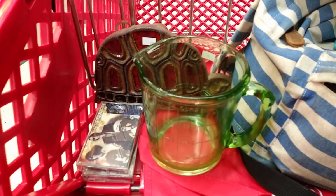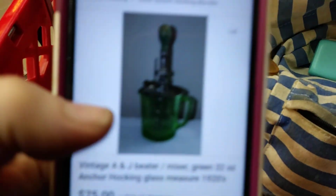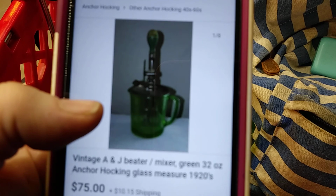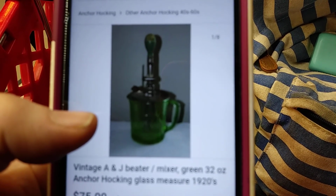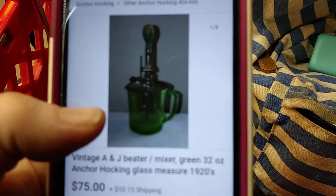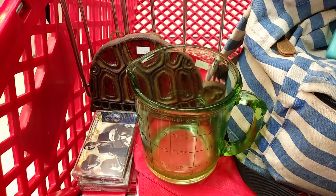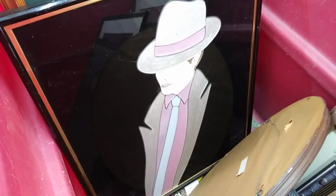This piece is going to drive me crazy. It is a 32-ounce Anchor Hocking. It's the green bottom portion of the measuring beater thing. But I can't find one with just the glass. But I think it's like $4 without our discount, so I think it's worth taking a chance on. I know I'm probably going to regret leaving this here.